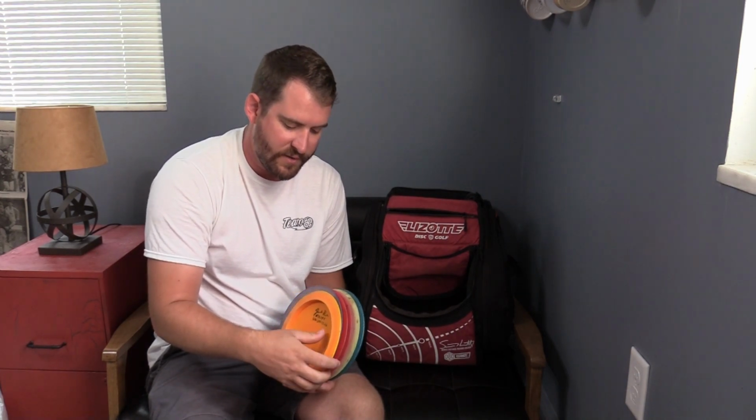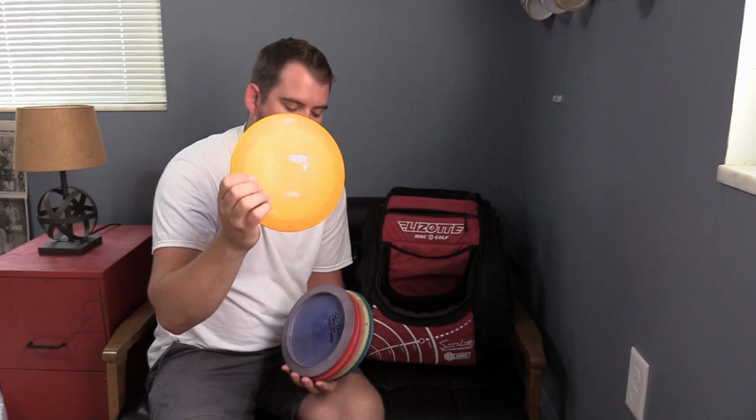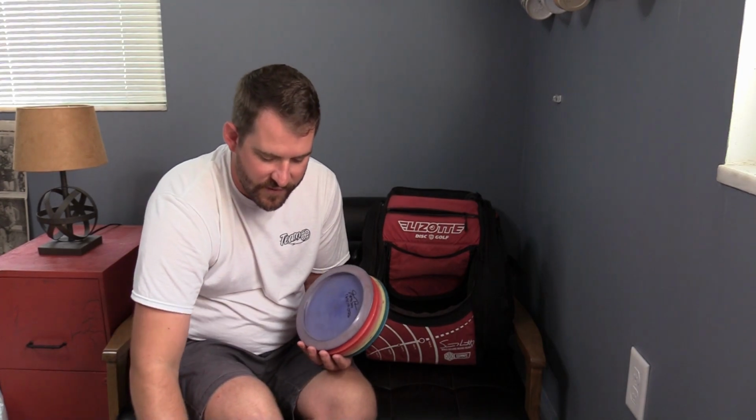These are the most fun. I've got this old Star D pre-flight number destroyer. At this point it's quite flippy, very straight to flippy. Love this disc, has been in my bag since 2015, I think, 2015 or 16, and love that disc. Very, very straight, and love throwing it in the woods. I throw that disc all the time.